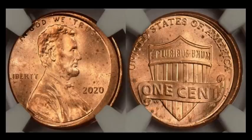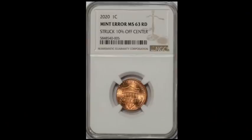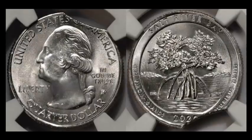But this coin right here is another great example of something that you can find out there in BU rolls. This particular example, graded MS 63 Red, which would indicate that it has spent a little time in circulation, but not a whole lot. And as you can see, it's struck 10% off center.